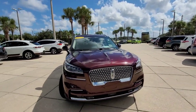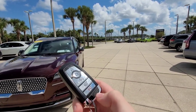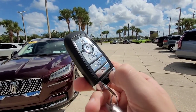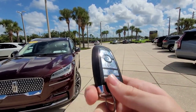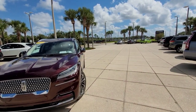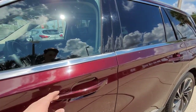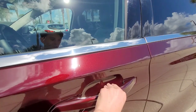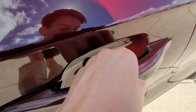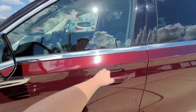So, go ahead and give you a quick look at the key. You press this button here, the physical key will pull out. You separate it. You've got your remote start, your lock, unlock, and your trunk release. Before we step into the Aviator, I want to mention, like I said earlier, the door handles are kind of interesting. I try to pull them, they don't pull. There's a little button. I don't really know if you can see it, but I press the button and the doors open automatically like that. So that's a pretty cool feature in my opinion.